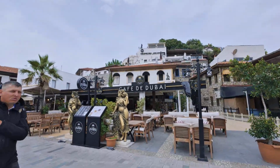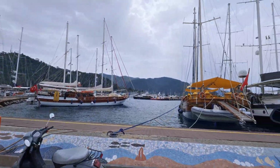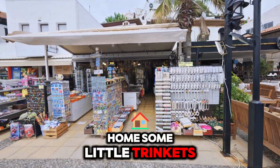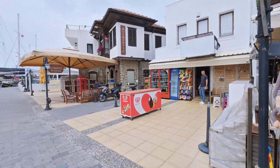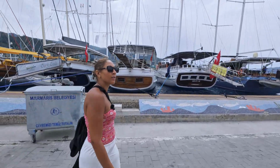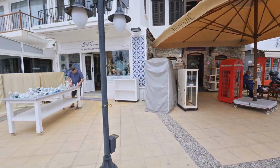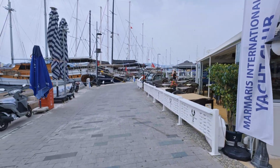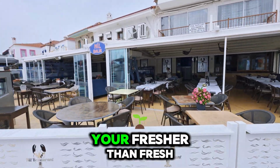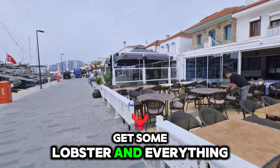Cafe Dubai. Little knickknacks, if you want to bring home some little trinkets. Very nice. Oh, a little English telephone box there. What's this one? The old restaurant. This one looks like it's going to have fresh fish. So if you want fresher than fresh, come down to the Marina Marmaris. Looks like you can get some lobster and everything.